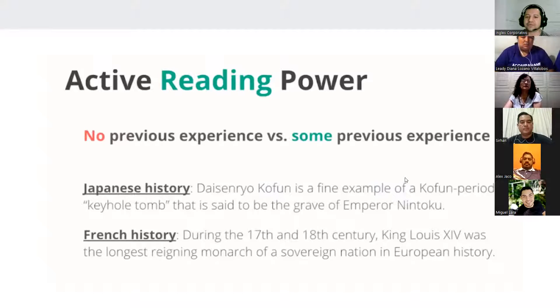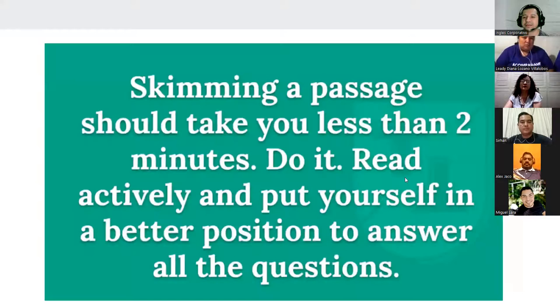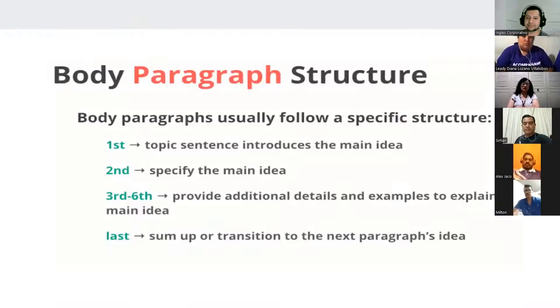Now we're just providing some tips, some reviews about yesterday's class. So skimming the passage should take you less than 2 minutes. Do it, read actively, and put yourself in a better position to answer all the questions. So this is just a recommendation. You don't have to put into practice everything. So if it works for you, remember that you can do it, and even if it doesn't, you can look for another strategy.